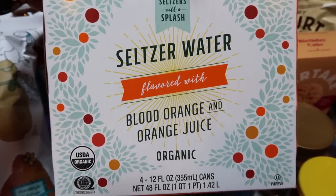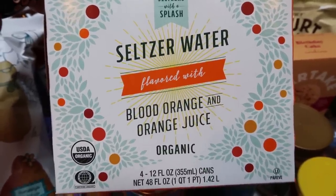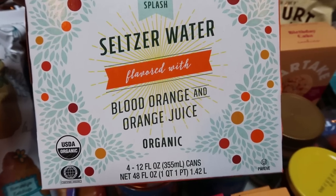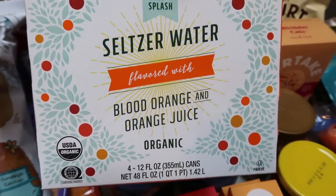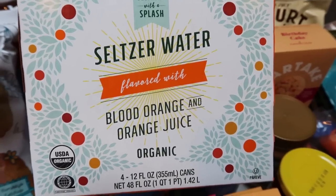Trader Joe's actually had 3 different flavors. There was a lemon, ginger, and orange, and then I think some type of a berry. So it's pretty affordable, and it's only 15 calories. I think it's 0 points. Organic seltzer water, so I'm excited to give that a try this week.